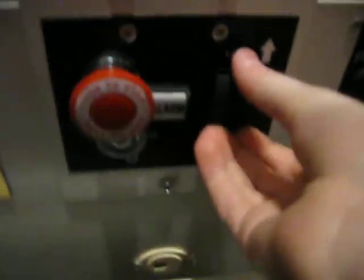I know. There's the, when this is pushed in, door opens. Yeah. There's the door. What else do I have to say about this elevator? Oh yeah, it sucks.